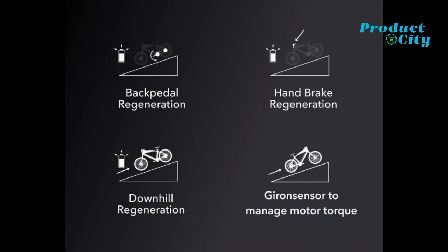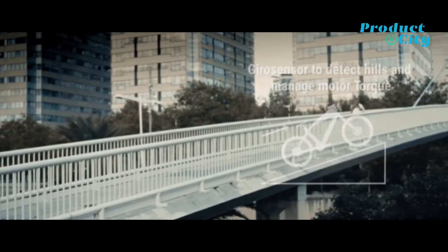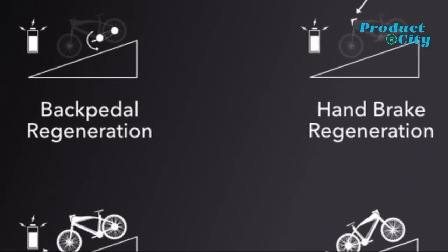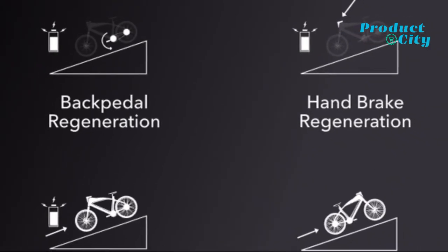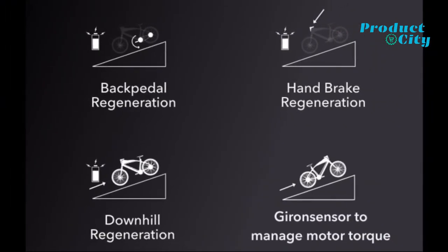Regenerative tech. Ride faster for longer, thanks to the energy regeneration tech that automatically charges the battery as you ride. The gyro sensors engage the system when you're going downhill, when you backpedal, or apply the handbrakes to come to a stop.